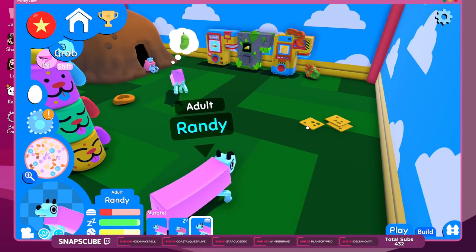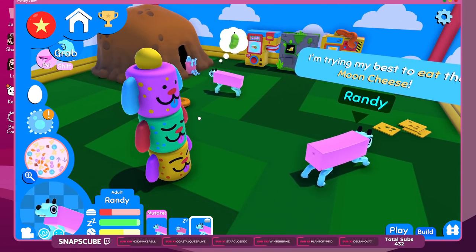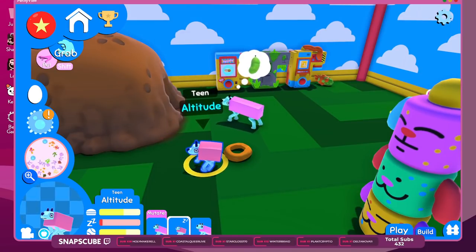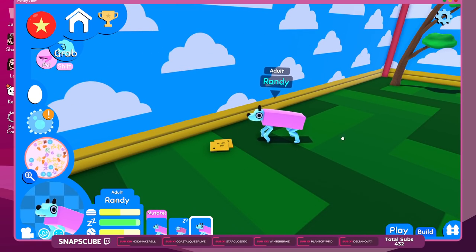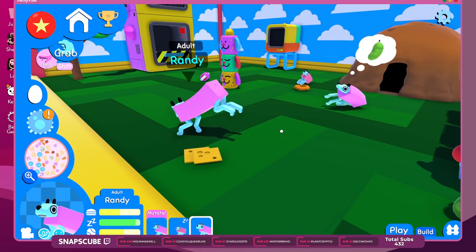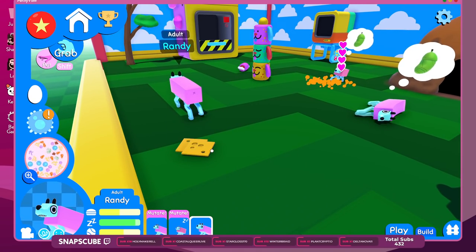Okay, Randy, come eat the cheese. Randy, eat the cheese. Altitude, are you okay? Get out of there. Eat the onion ring. Okay. Randy, eat more cheese. Don't step on it. I just made that.